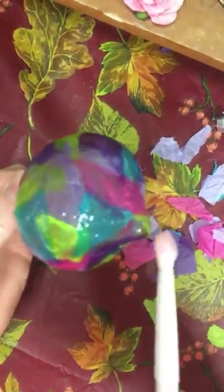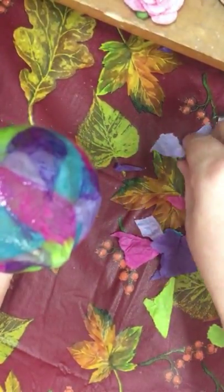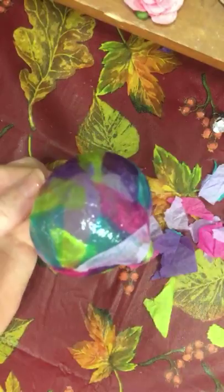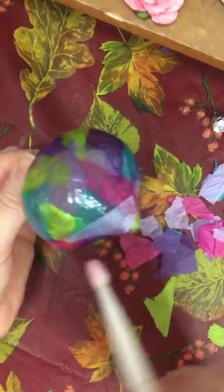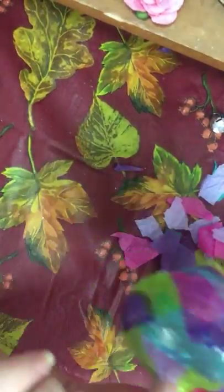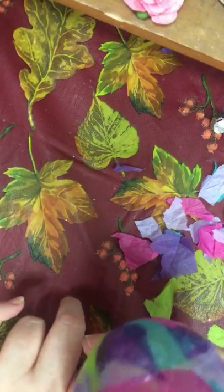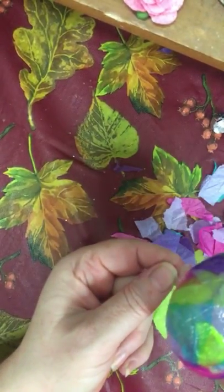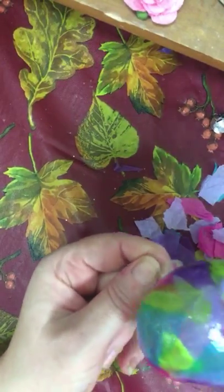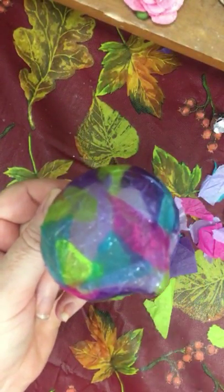Okay. We're almost there. We've got, let's see, what do we want? How about some light purple, right? There. Okay, I think we covered it all. So I'm gonna do one last coat around the whole thing. And we're gonna do the glitter.